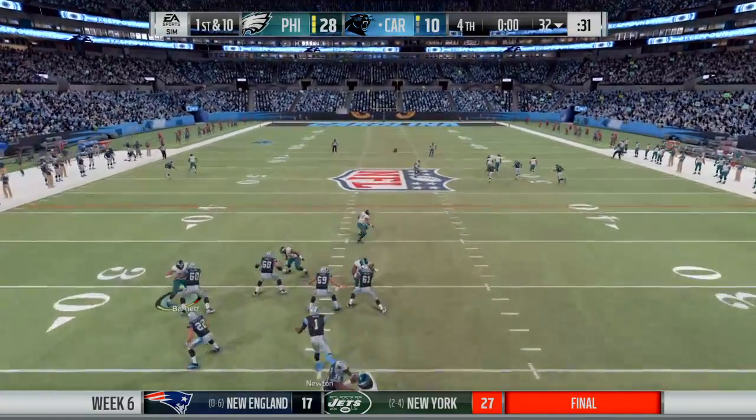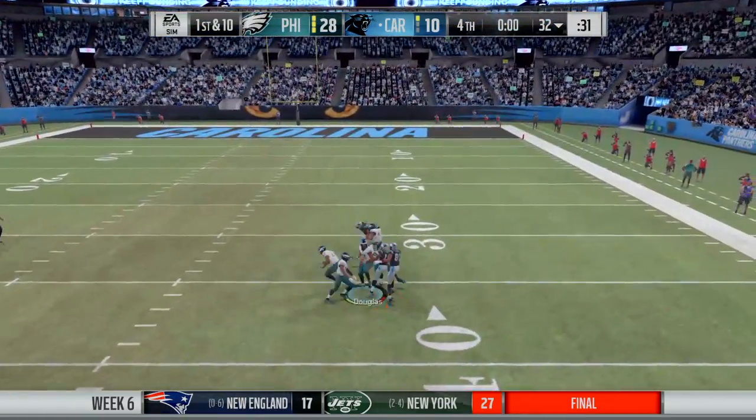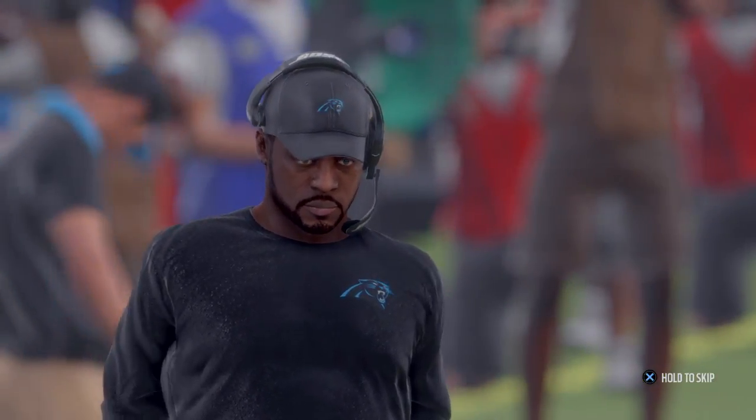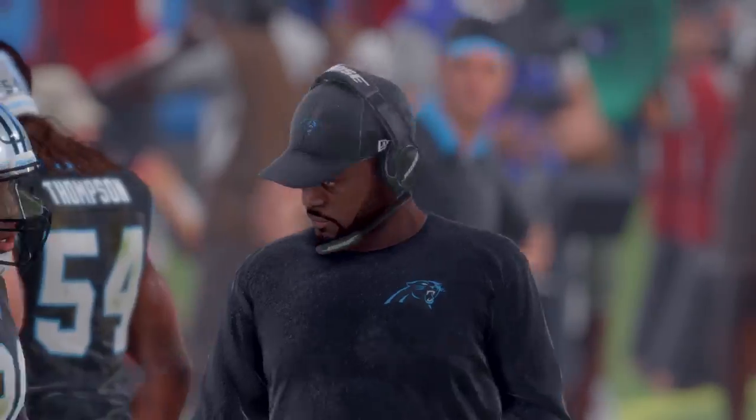One last throw here for Newton. Now a desperation throw deep downfield. And it's incomplete. Took a shot, couldn't connect.